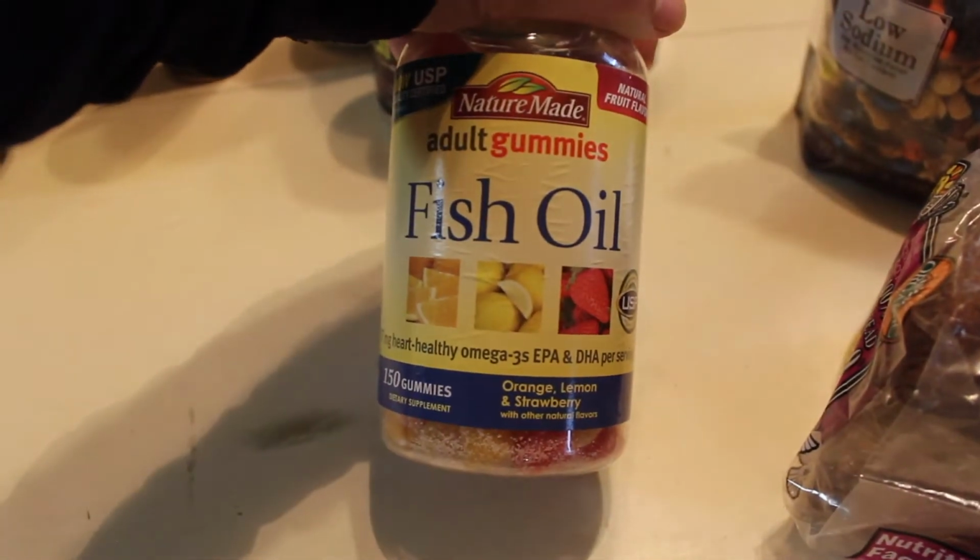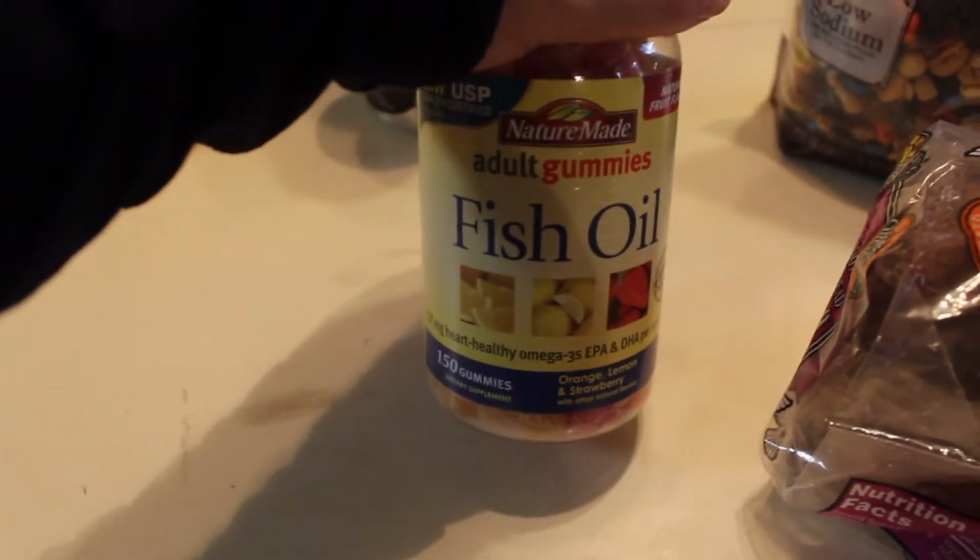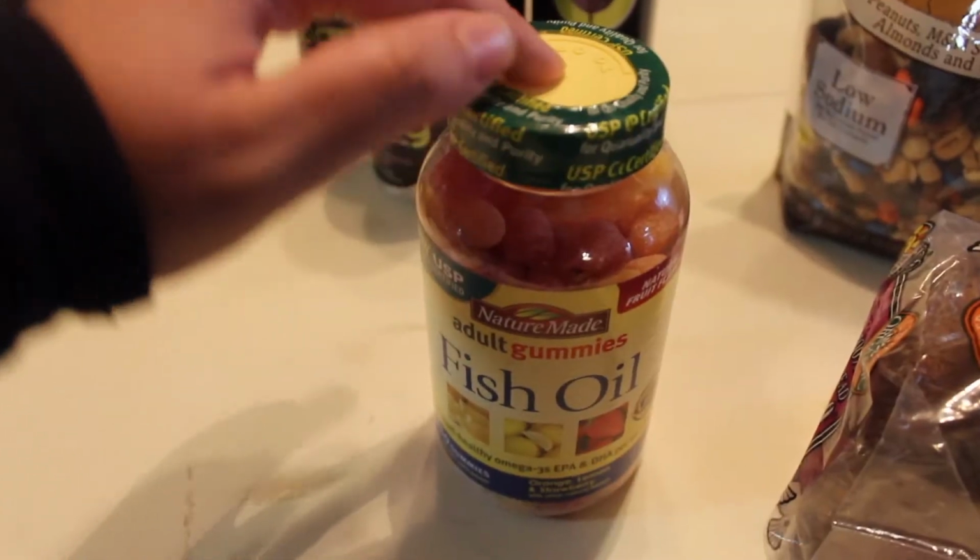Then I got my fish oils. Yes, they are gummies, don't judge me. I'm not a pill person, but I will go more into the importance of fish oils and the supplements that I take in a different video, so we'll talk about that later.